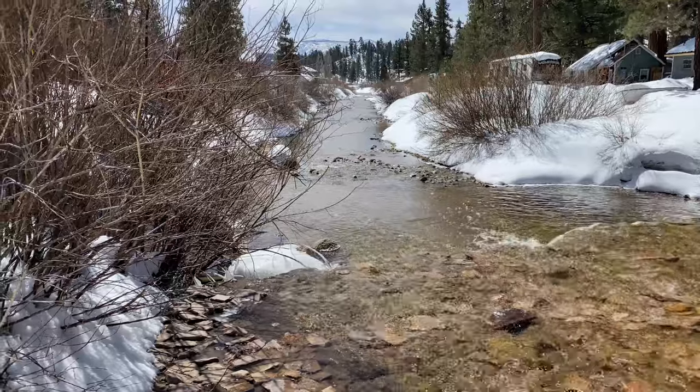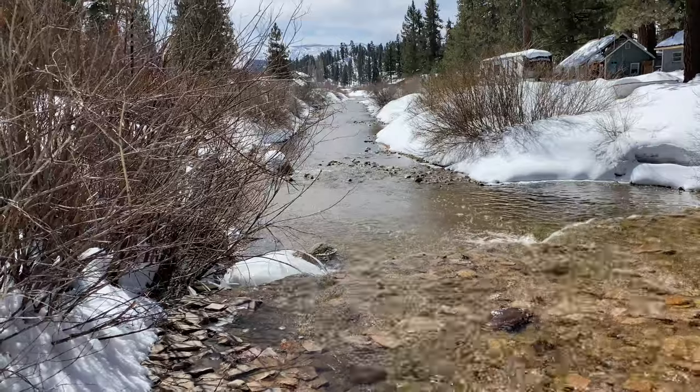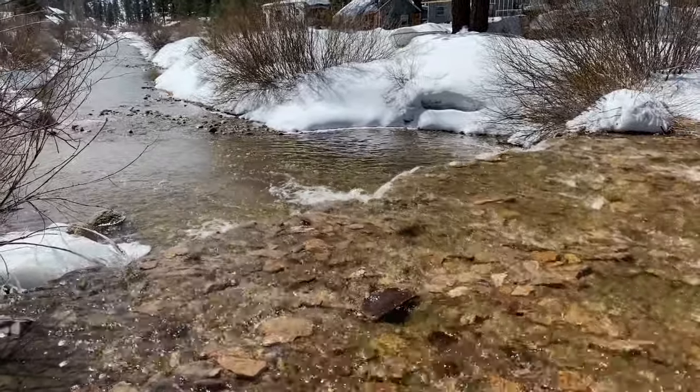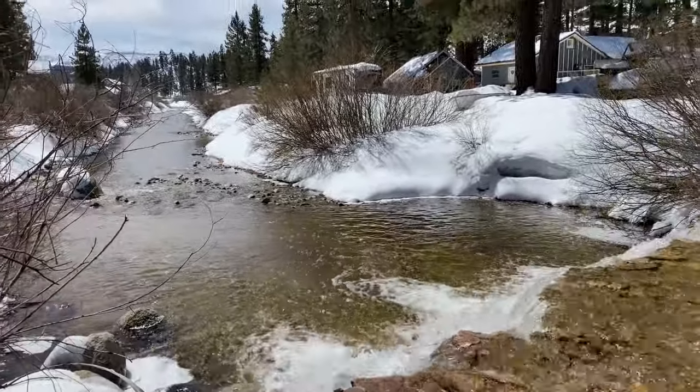So beautiful. I want to walk down one more time here to the fall itself, and we'll just stay there for a minute and just listen to the sound without me talking. I know that's rare, but we're gonna do it.